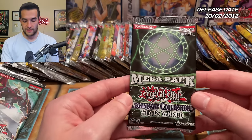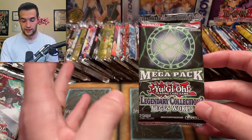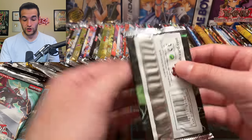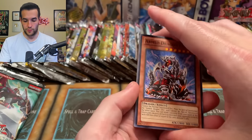But that's okay, because we have Legendary Collection Yu-Gi-Oh's World First Edition coming up. This is a very expensive pack. These boxes are like $600 now, which is ridiculous. So each pack's about $100. Inside, we could pull the Dark Paladin Exodia Dark Magician Girl, which is very expensive. So if we could pull that, I've never pulled it, it would be insane. This would be a good place to start and pull something amazing.